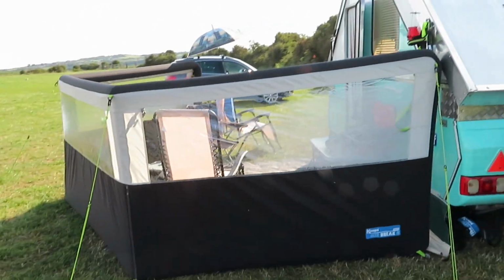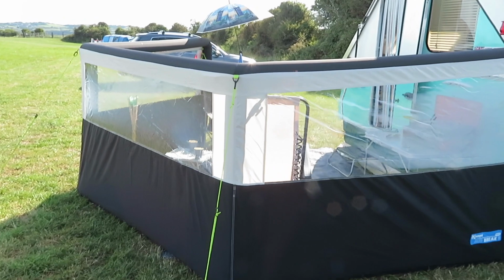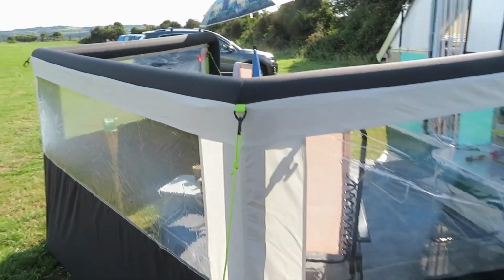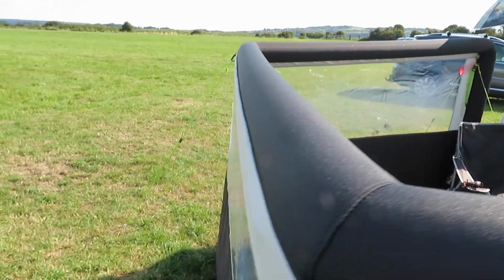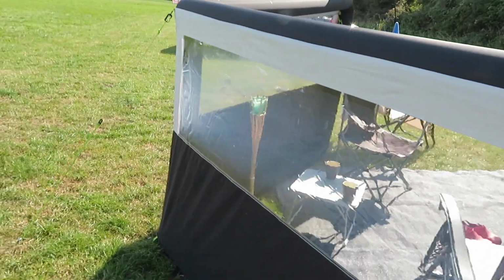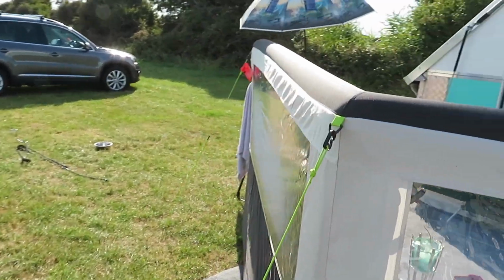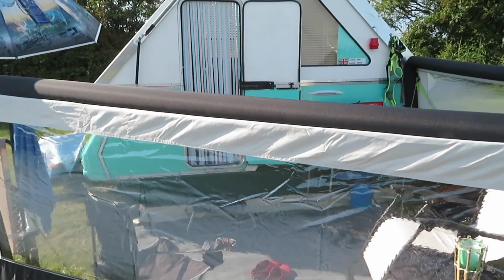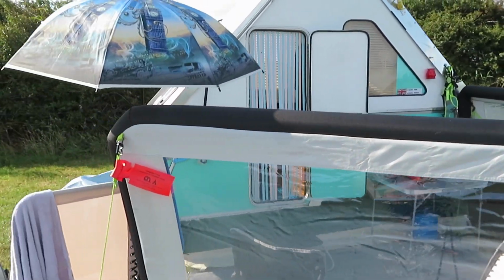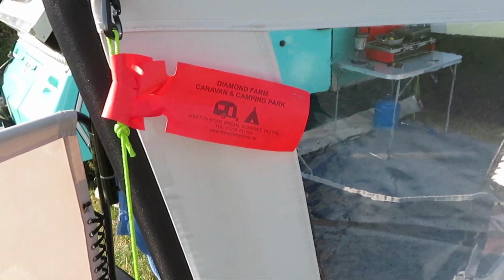And here we have the air windbreaker. First time we've tried it in anger. It's working good, I must admit. A nice little enclosure. Pumped up easy. I have heard horror stories of them getting blown away and trashed. I suppose anything will blow away and get trashed in a high wind, but that seems to be fine. That's where we are on Diamond Farm.